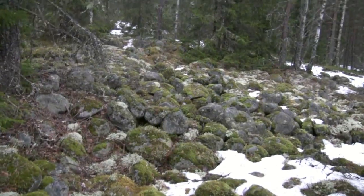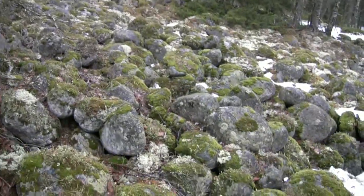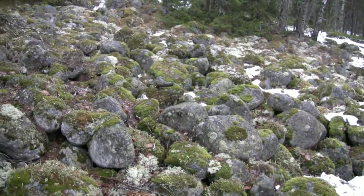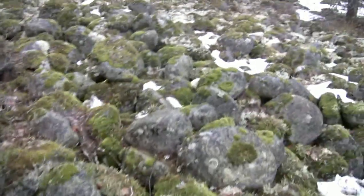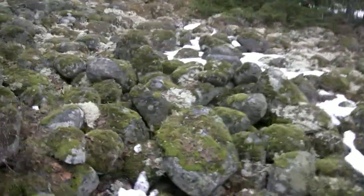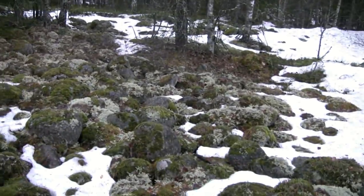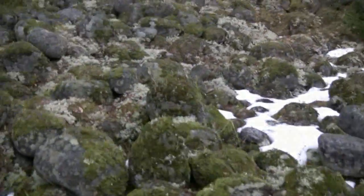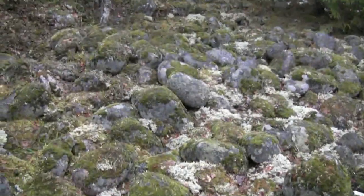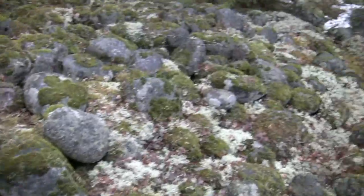Here you can see the stones better. Ice Age visited us and left all these stones a few years ago. Really hard to walk here while we're filming. And watching the snakes.